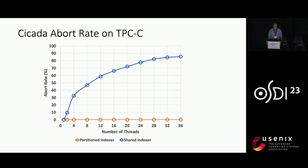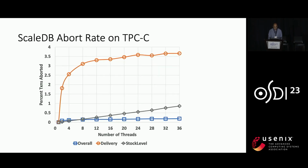This graph shows the underlying reason for the poor scalability of Cicada on the shared index configuration. Cicada's indexes are multi-versioned, which means that instead of threads contending to modify the same index node, Cicada creates a new version in thread local memory whenever an index node needs to be modified due to inserts or deletes. However, in order to enforce serializability, Cicada needs to validate index node versions using the same transaction protocol used for records. This validation can fail, resulting in transaction aborts. As a result, range index contention in Cicada shows up as transaction aborts. As the graph shows, aborts are extremely low for the partitioned index configuration, but very high for the shared index configuration.